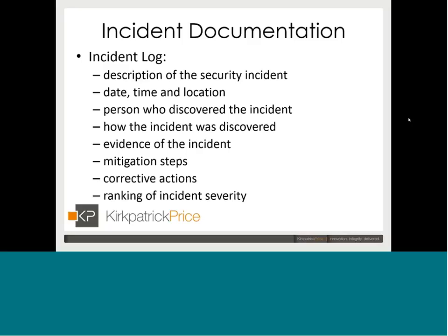required in policy, and that even more specifically, the incident log would contain all of the specific items, whether it's the ones that I've listed or, more or less, whatever the specific elements that are required to be included in the incident log, those should be documented in policy. And then finally, designated individuals or teams responsible for doing the investigative work, the corrective work, the ranking, and the documentation.